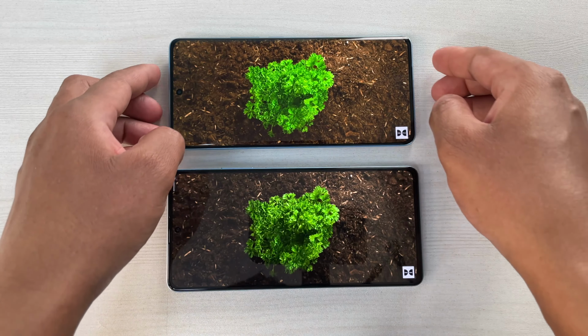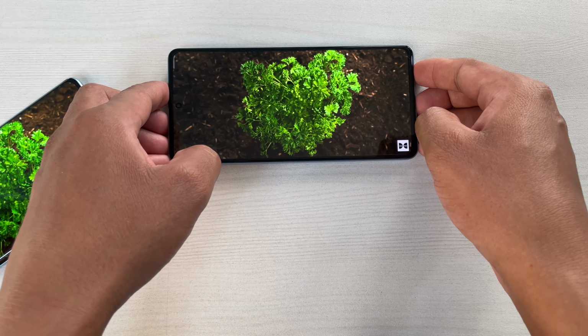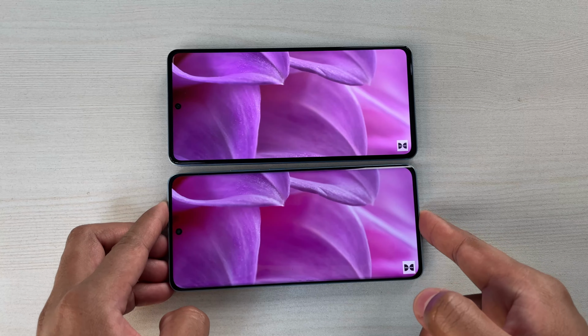Now let's change this angle to see if that is making any difference. And here you can see that still this Realme 10 Pro Plus is actually better. Another thing that you will see is that there is a minor frame drop on this one, this Poco X5 Pro, but here it is quite smooth. It also has a minor frame drop, but this is really negligible, though you can observe it here.